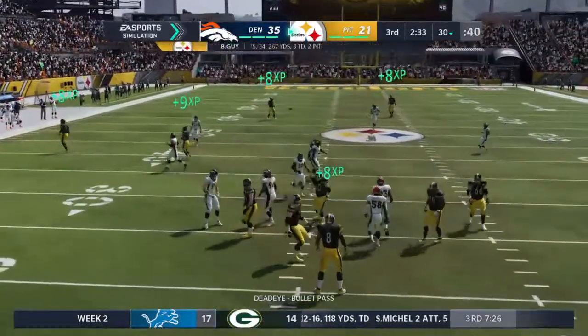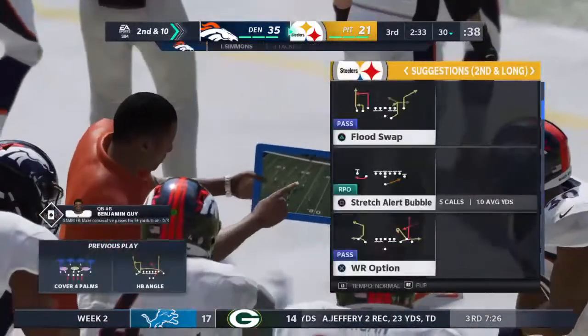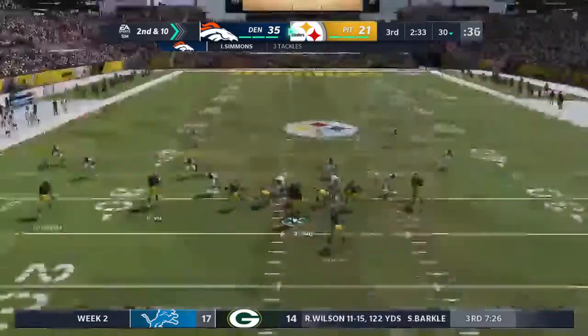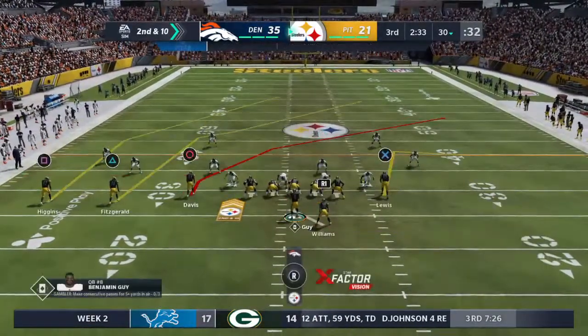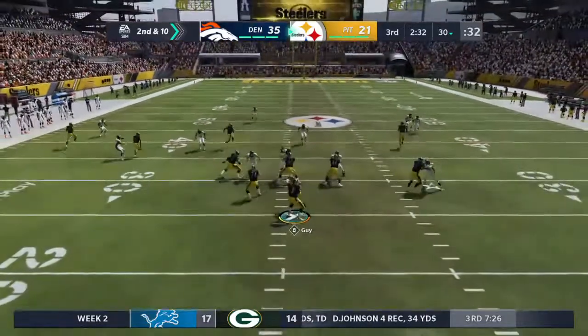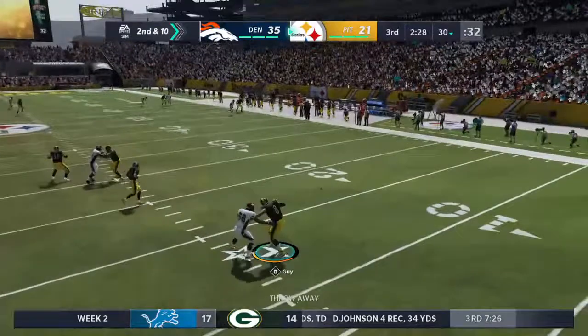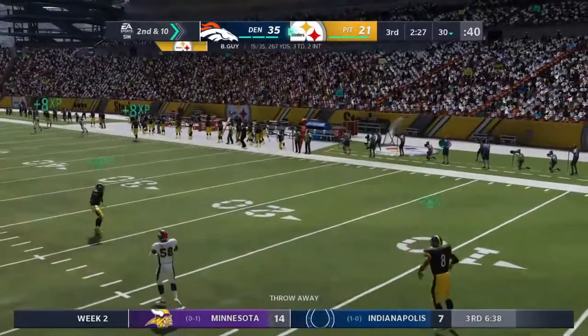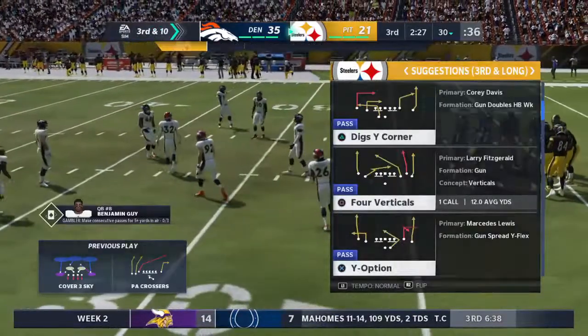Looking middle, and it's incomplete. The pass. A lot of times it's that first read that you have. Maybe you get it in pre-snap, and he locked in on his target, but he was covered quite well, and that one's incomplete. And his pass, incomplete. The pass thrown away and incomplete.